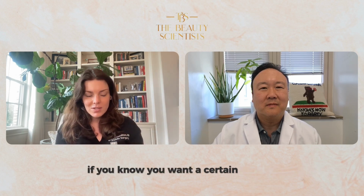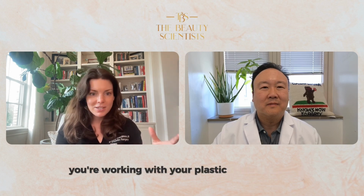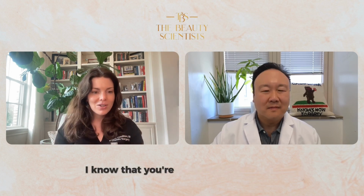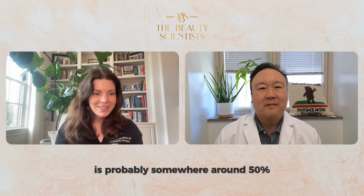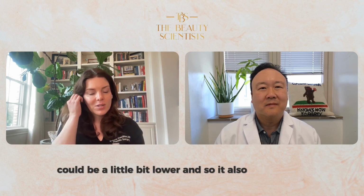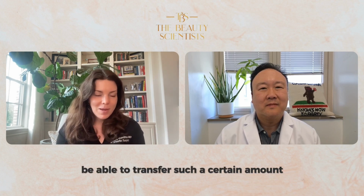So why someone might choose implants versus fat grafting: if you know you want a certain volume, if you know you want a higher amount of volume, probably choosing an implant is better for you because it's a guarantee. You're working with your plastic surgeon, right, Dr. Kim? And you can say, I know that you're going to get 250 or 350, whatever it may be. With fat, we know that there's some loss of the fat, not 100% of it will persist. Depending on what you read, it's probably somewhere around 50%. It could be higher, it could be a little bit lower. You also have to have a certain amount of breast tissue to receive the fat. So if you don't have a lot of breast to begin with, then you're only going to be able to transfer a certain amount. And so there can be a little bit more variability in the outcome of those procedures.